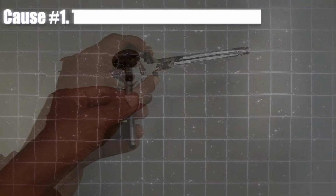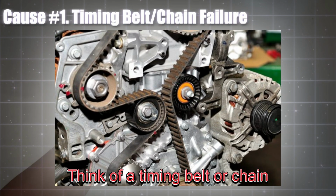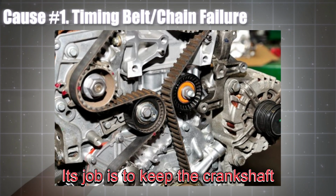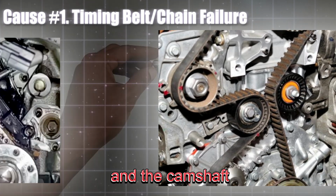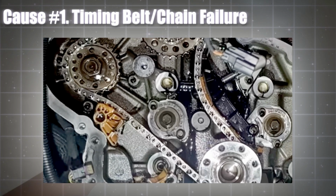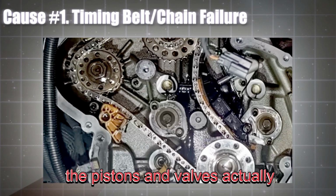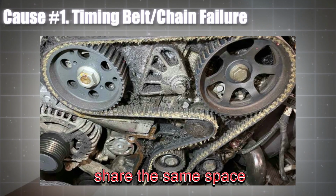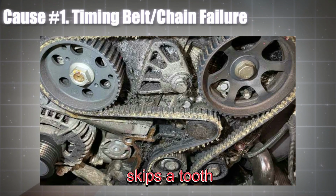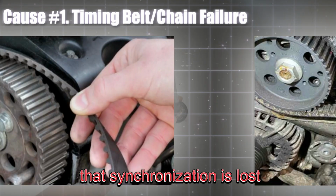Cause number 1, timing belt or chain failure. Think of your timing belt or chain as the conductor of an orchestra. Its job is to keep the crankshaft, which moves the pistons, and the camshaft, which controls the valves, perfectly in sync. In an interference engine, which most modern engines are, the pistons and valves actually share the same space, but at different times. If the belt snaps, skips a tooth, or the chain stretches too much, that synchronization is lost.